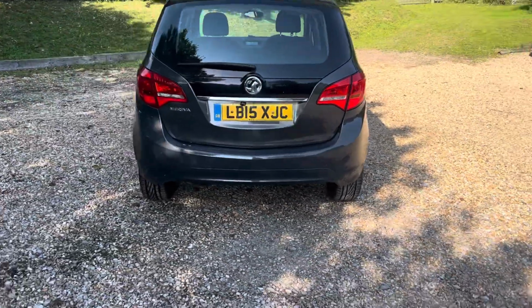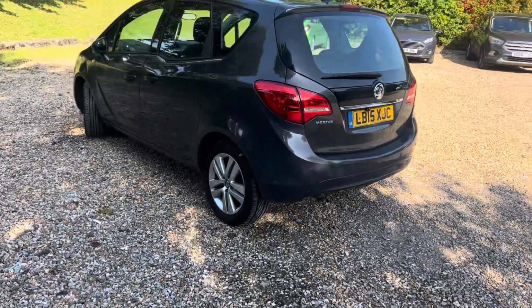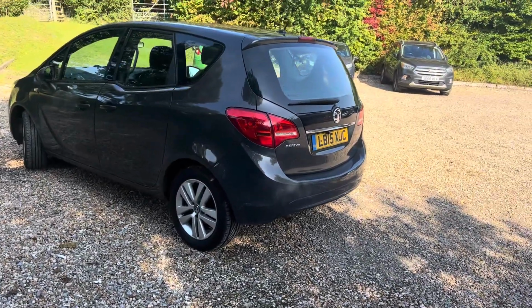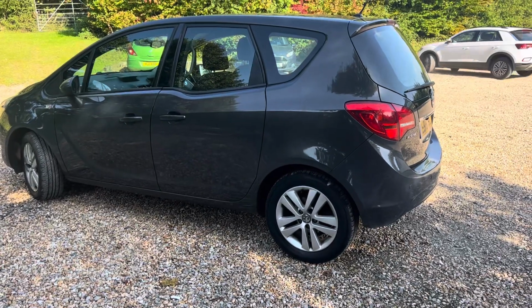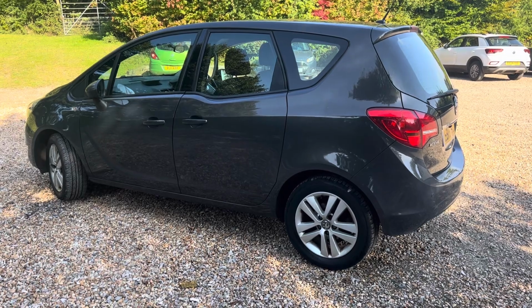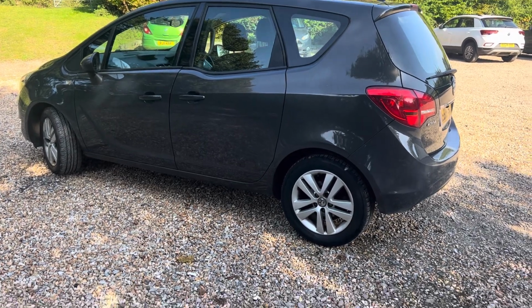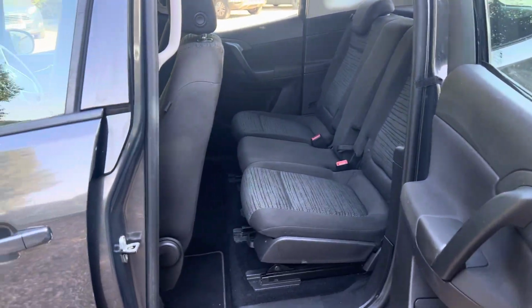Now this is a second generation Meriva. These ones came out in about 2010, and this one is a 2015 model. Now it's a very practical, compact multi-purpose vehicle, MPV. You'll notice the door, rather than having the handle there, it's got the handle there. So access into the car is rather smart. It gives you actually quite a lot of space to get in and out.